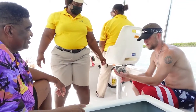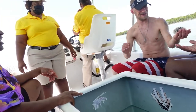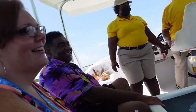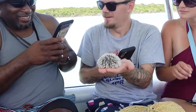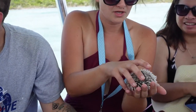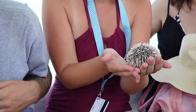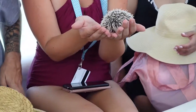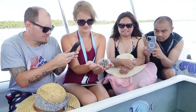Y'all, that thing right there that's black with white spikes is a sea urchin. She actually let us touch a live sea urchin. That's where you see us passing it around. I actually didn't want to do it, so I let Tasha do it. And from the expressions and everyone's looks, they were like, this thing feels weird. It feels like little tiny spikes touching you while it's moving in your hand. Definitely an experience I would recommend anybody also do.